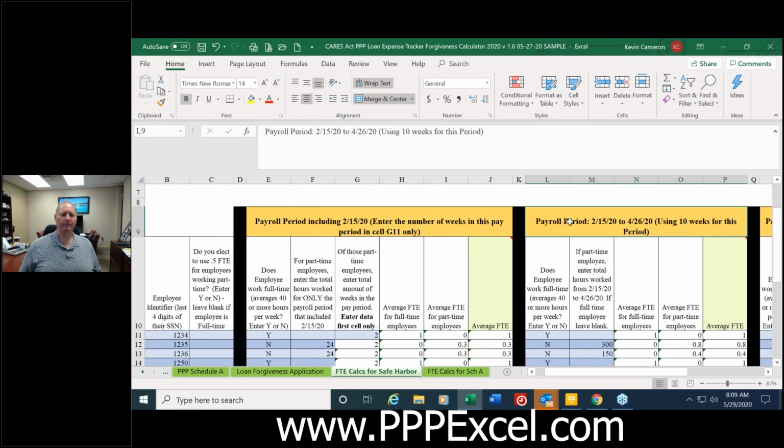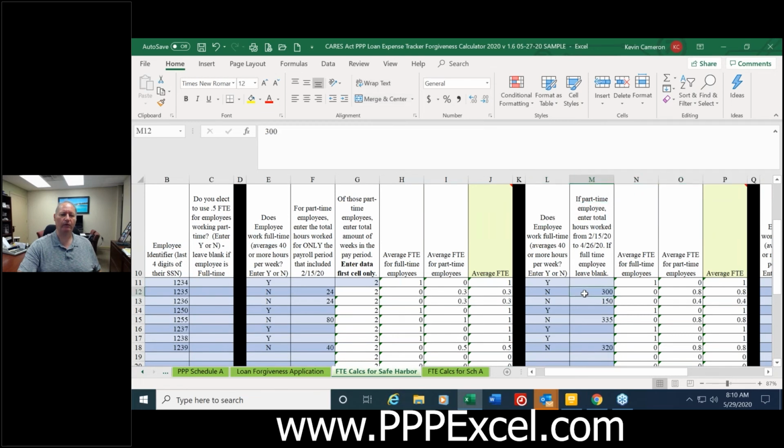The second period I have to measure is this 10-week period, which covers from February 15th to 30 days after the enactment of the CARES Act. That's why it's April 26th. And remarkably, that is about a 10-week period, so we're pretty good there as far as our math is concerned. So here, again, you would just put in the total hours for any part-time person during that 10-week period, and it will calculate what the FTE is for that person. We're still rounding to the nearest 10th because that's what the instructions say to do. We don't know if that'll change or not.